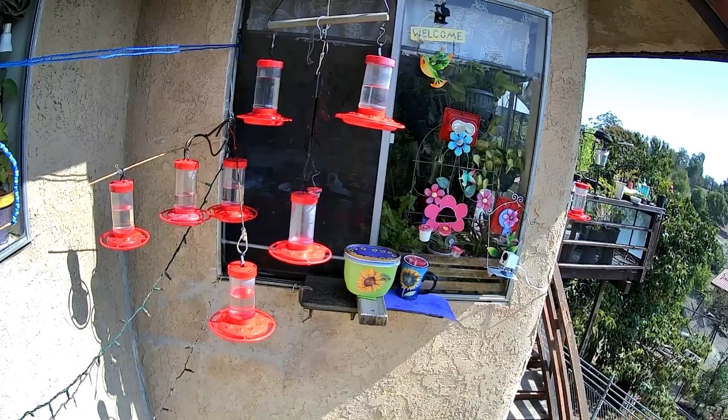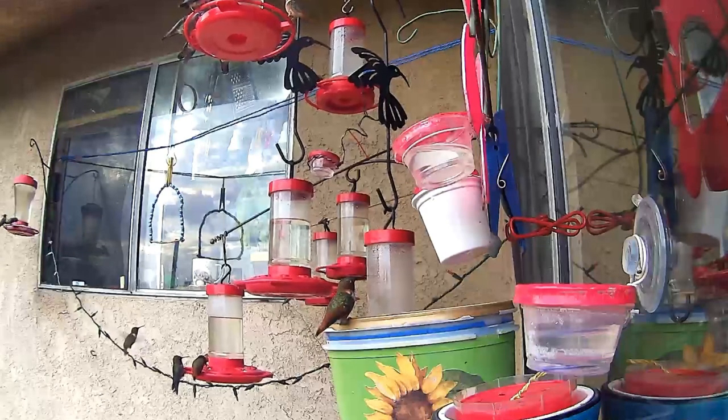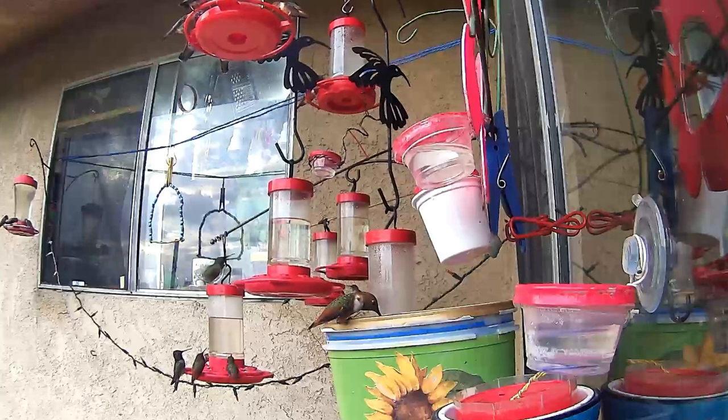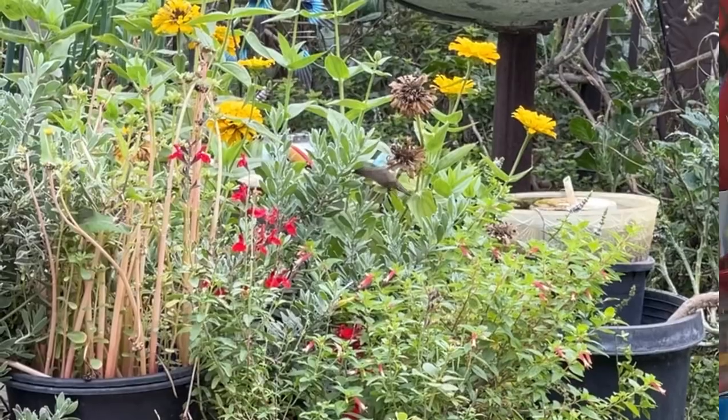So it's midday, and they have plenty to eat in the garden, but they're going to keep coming back to check. It's about 80 degrees, but they'll come back here, get a quick feed, and go into the flowers. And we've been kind of cloudy today, sun and cloud, it goes back and forth.